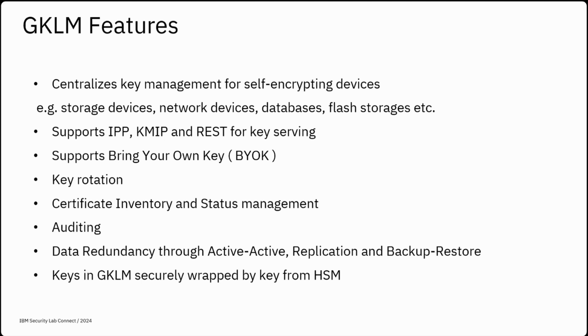Second, hardware security module, that is HSM. To use HSM, we'll have to set it up first by the instructions from the HSM manufacturers. And third is IBM Enterprise Key Management Foundation Web, that is EKMF Web. IBM EKMF Web stores the master key in Integrated Cryptographic Service Facility, that is ICSF. GKLM also allows users to enhance security by creating another master key for each device group, thus providing a two-layered key wrapping.